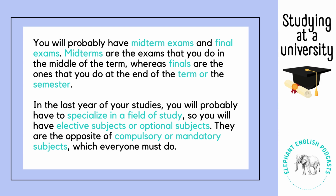In the last year of your studies, you will probably have to specialize in a field of study. So you will have elective subjects or optional subjects. They are the opposite of compulsory or mandatory subjects which everyone must do.